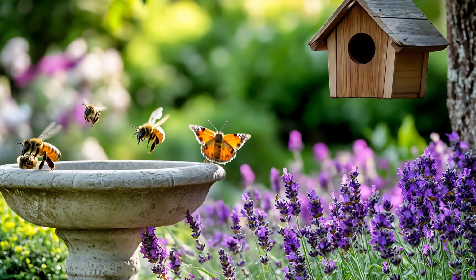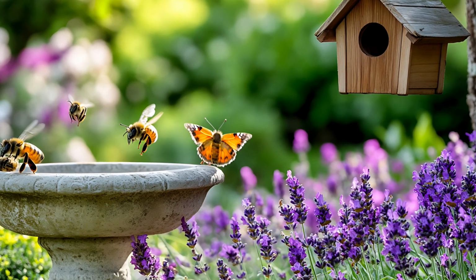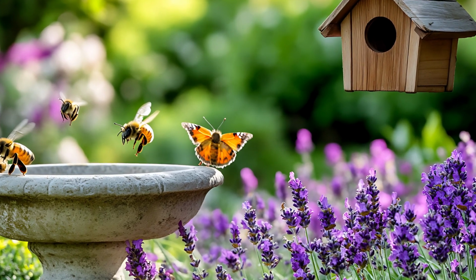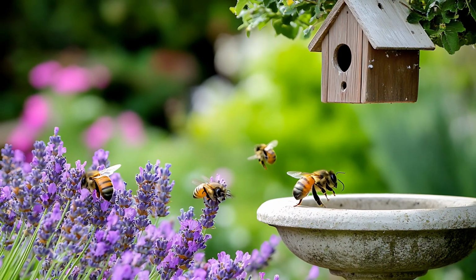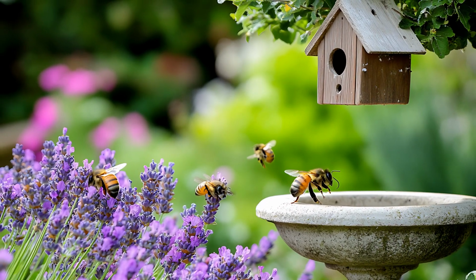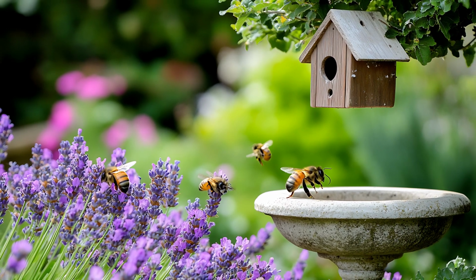A shallow water feature or a stone birdbath offers a refreshing oasis for visiting creatures. Avoid using chemical pesticides and instead embrace natural pest control solutions like companion planting. Encouraging biodiversity enhances the health of your garden while adding to its vibrant, natural beauty.